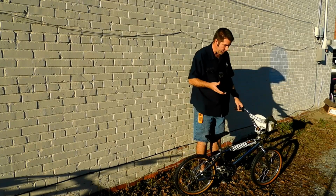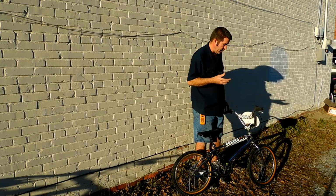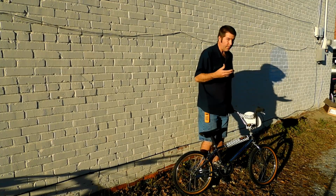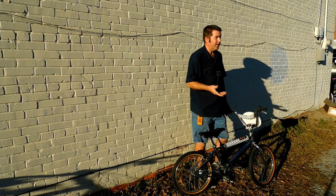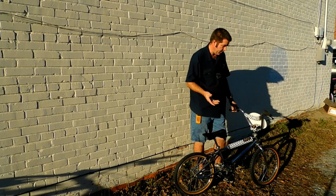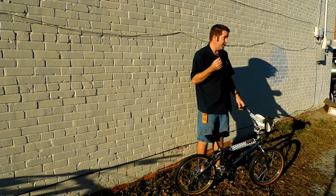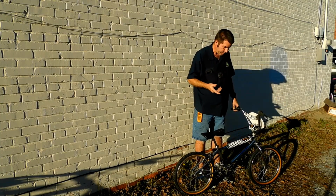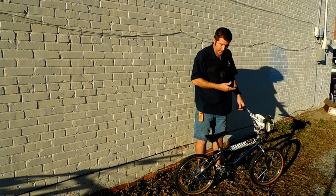And upon further inspection, I found out that it wasn't a Torker, that it was a Thruster. Okay, and I didn't even know about the history of Thruster. I'd never even heard of them, but I found out that they are an amazing bike. They were very high end and very desirable. So that's how I got this bike.